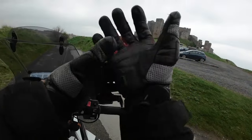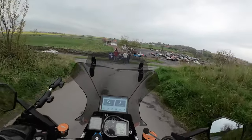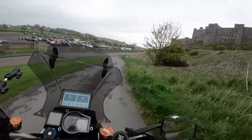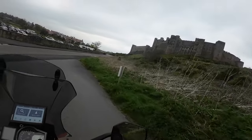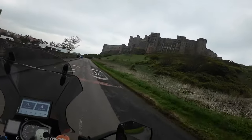The castle closes at 4 o'clock, so I was a little bit too late. Two sea houses, can I choose here? Yeah, I think I can choose here. Okay, fine. It is a huge castle, absolutely. Really a huge castle.